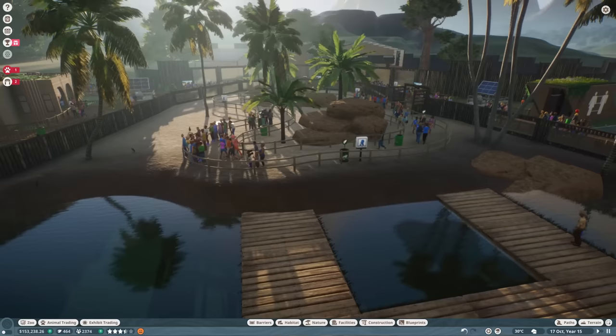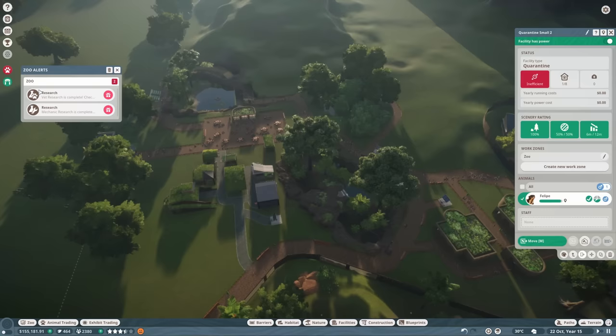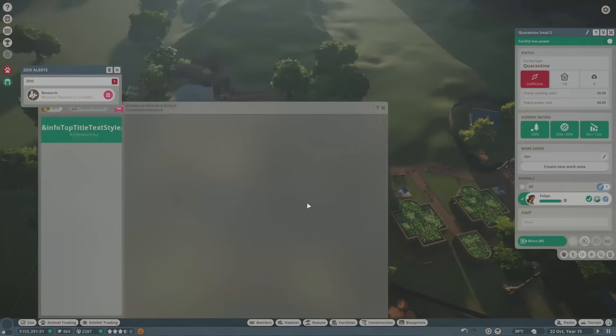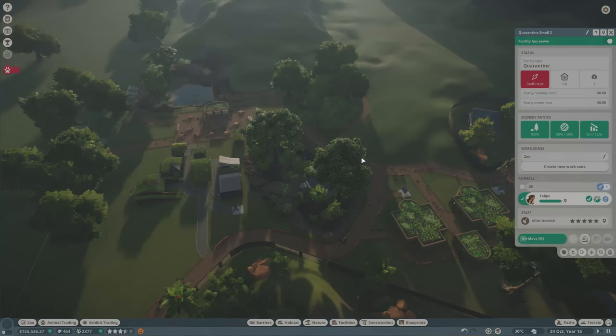We got another reward for breeding. Oh, our quarantine's passed on our otter. Let's move them into the otter habitat. And then I think we've got another reward. Ah, we've got some research complete. Perfect, the Akapi research is going well. We'll leave them on that. And our mechanic research is plowing through barriers.